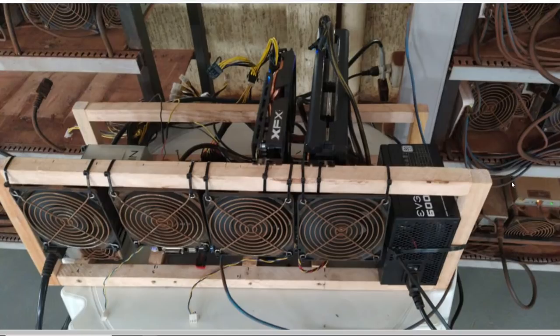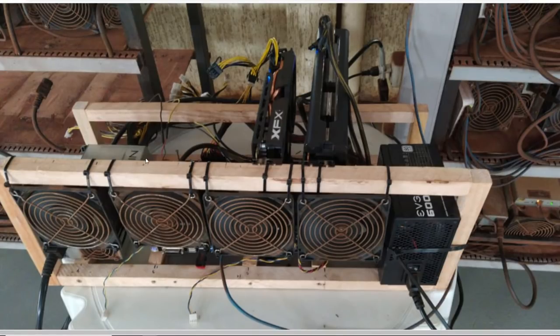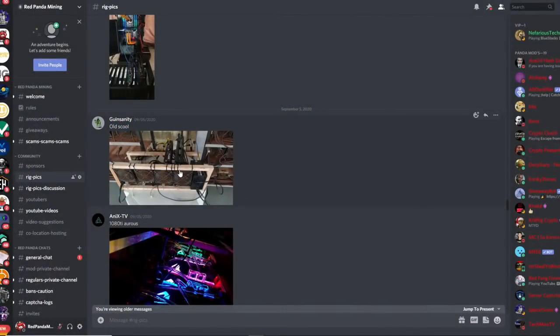Actually, holy smoke, I can see a whole bunch of ASICs on the right here as well. These are extremely dirty. Extremely dirty. But hey, that is sick. No matter what, you got a Bitmain power supply on the left there too. Very nice. Okay, Gwyn Sanity, thank you so much for the pick.